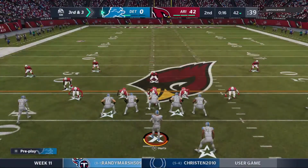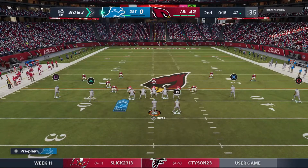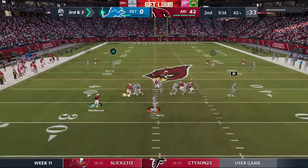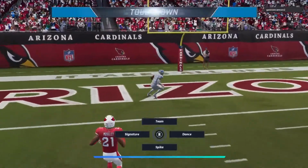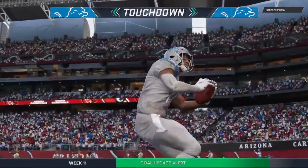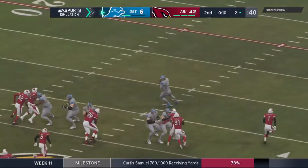The Cards going nickel. An extra defensive back out there now on third down. They'll look to throw. Completes it to Samuel. Touchdown! Touchdown, Detroit. Curtis Samuel in the final seconds of the first half. And the Lions gain a bit of respectability.